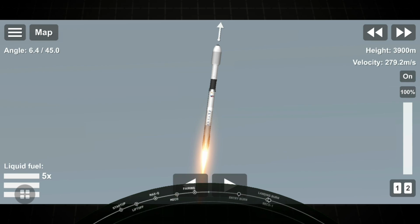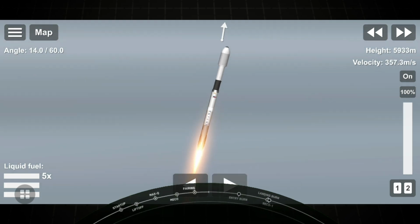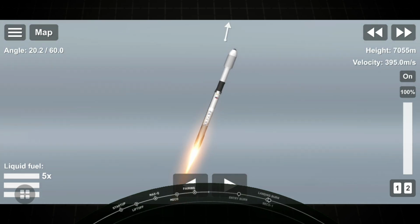What beautiful views from Falcon 9 first stage as it lifts off from Cape Canaveral Launch Complex 40 at Cape Canaveral Space Force Station. Supersonic. We are carrying our 53 Starlink satellites to orbit. Moments ago, we throttled our engines down in preparation for max Q, or maximum aerodynamic pressure, which we should be passing through in just a few moments.